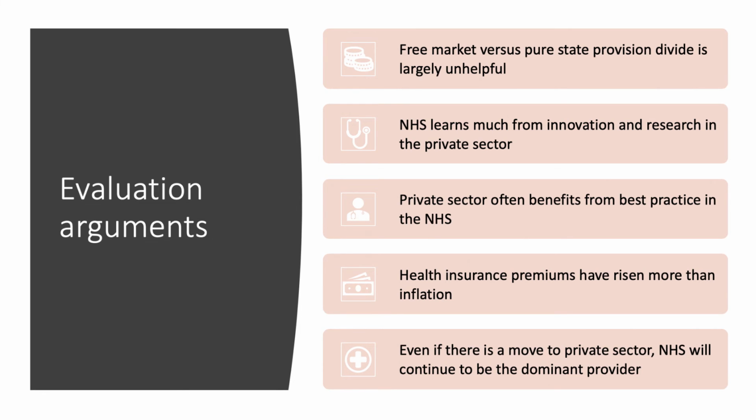The debate between the free market versus the pure state government provider is often largely unhelpful. There's a lot of grey area these days, a lot of crossover. The NHS, for example, learns much from the cutting-edge innovation and research in the private sector. The private sector can really learn a lot from best practice within the NHS. So there's often a transfer of knowledge and ideas and expertise which is to be welcomed.